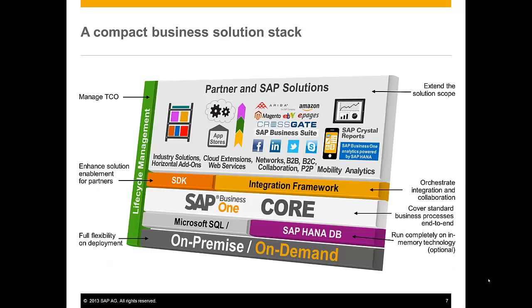If you look at the complete stack as it comes together, a great way of looking at this, we have the SAP Business One core, which covers our standard business processes end to end. We have our integration framework and our software developers kit, or as we now call it, the Business One Studio, that enables the solution to be enhanced by partners, or if you have the technical resources in-house, you can access that yourself. The integration framework allows you to orchestrate and manage that integration and collaboration, not only with your trading partners, but also with your subsidiaries or branch offices. Now, all of that sits on top of Microsoft SQL Server or the SAP HANA database. And we deliver full flexibility on deployment. You can have it on-premise or on demand.